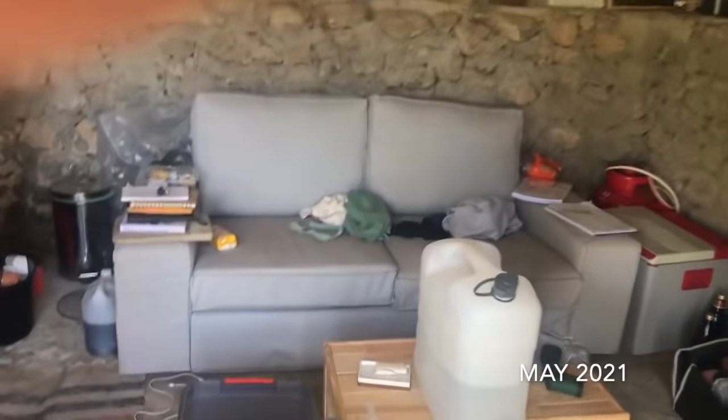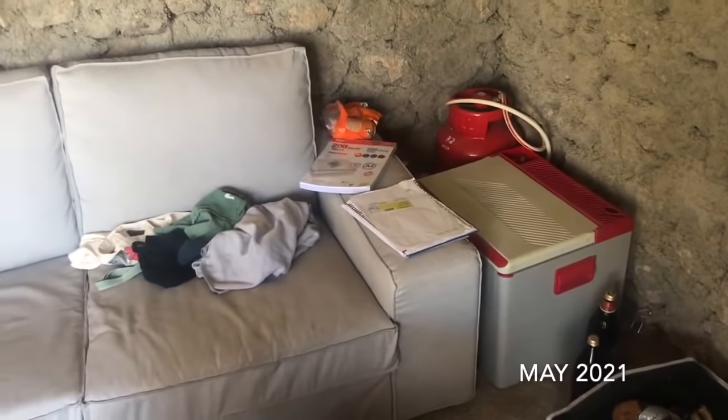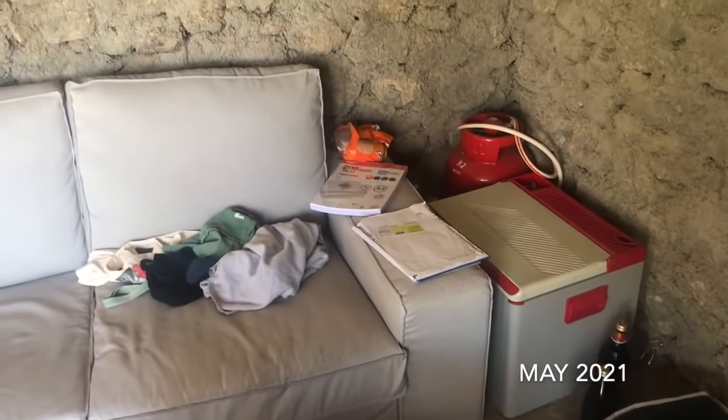So it is very messy in here, but another IKEA purchase, we got a sofa. Oh, and we've got a gas fridge cool box. It's not super cold, but it definitely keeps things sort of more on 10 degrees. So really chuffed with that. We found that one on Facebook.